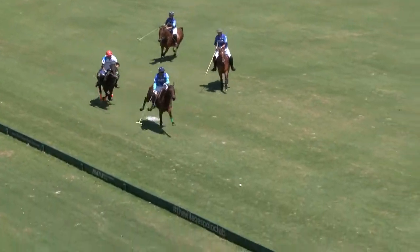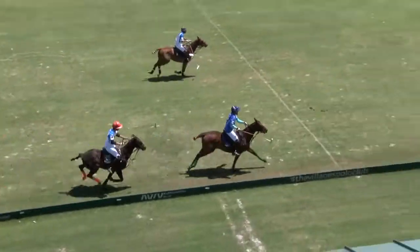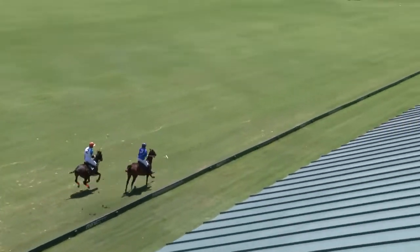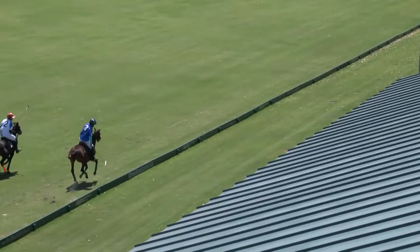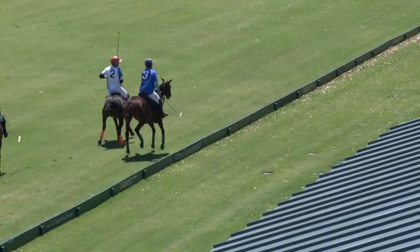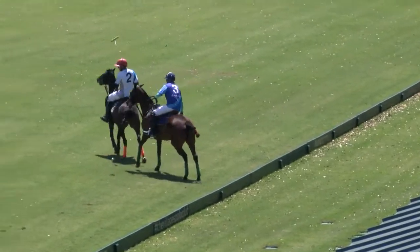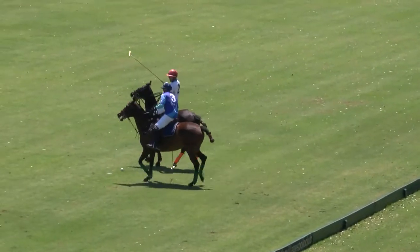All right, I haven't said his name yet, but here he comes out of nowhere. Tony Vita puts it up the field. Nicely done. It's right along the boards, and Hunter is chasing him down. Tony pulls it away from the boards, trying to keep it away from the boards right there. Your horse sometimes shies away a little bit, so you pull it away right there, or the horse jumps up over the boards. 1 minute.